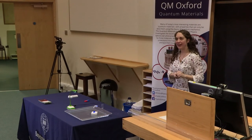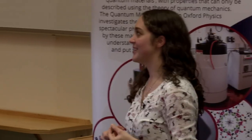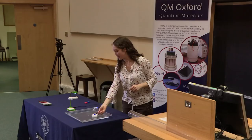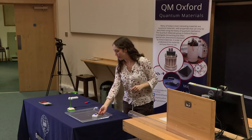So copper sulfate is a paramagnet. So when I put a magnet near it, the copper sulfate, all of the little atoms inside line up and they get pulled towards the magnet. So we can make the copper sulfate move by holding the magnet near it. And that's lovely. It's a lovely little demo.